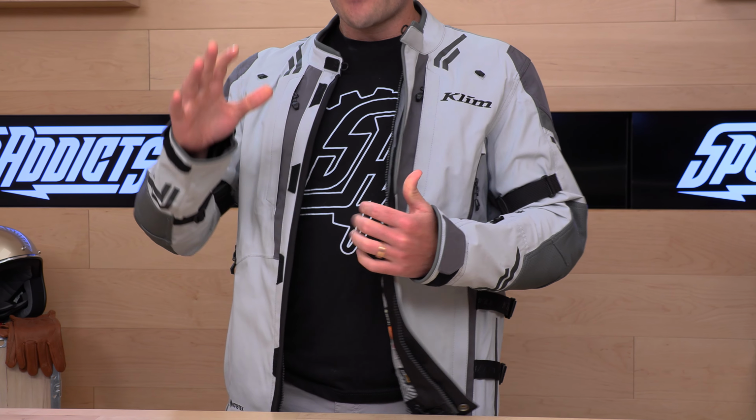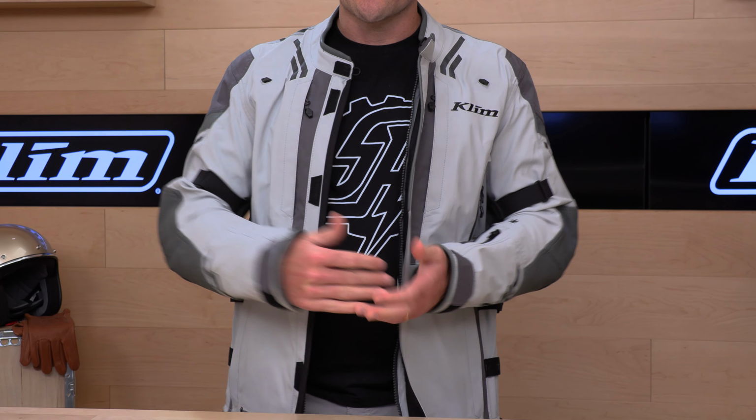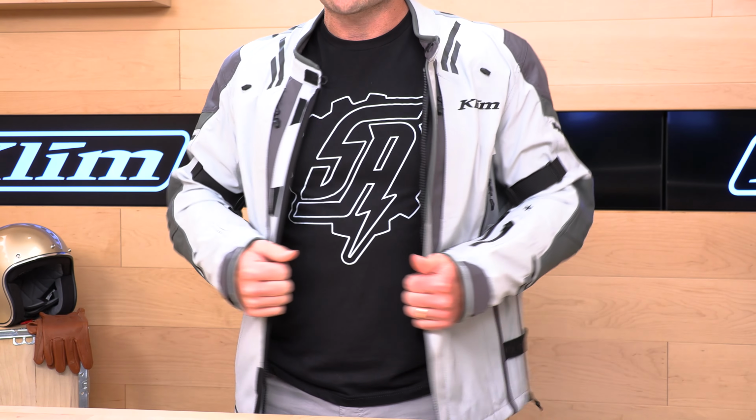This is technically kind of a shell, right? So there's not a liner here. You can dress it up or down depending on the weather. If you want to rock something thin, a cooling base layer, great. If you're going to be in colder weather, you need to step it up and layer on something a bit thicker to insulate you. You can do so, okay? There's no zip out liner here. It's a GORE-TEX shell, and it's going to keep you dry, keep the wind out.